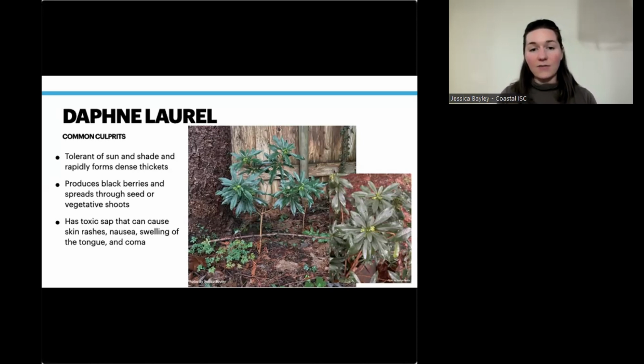It can be fairly easily removed. If you have plants small enough to pull them out, you can pull them out. For larger plants, you can cut just below the root collar. The root collar is kind of where the root becomes the stem. So cutting just below that can be a fairly effective way of managing it as well.